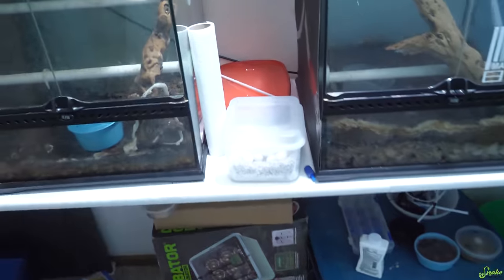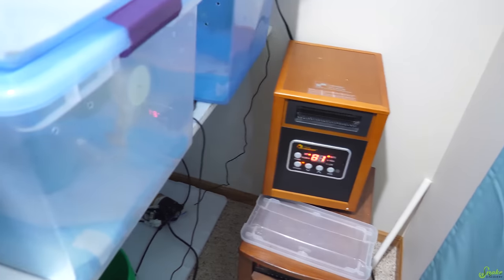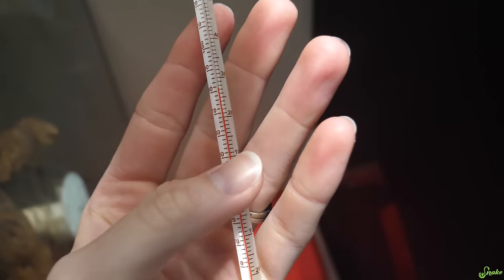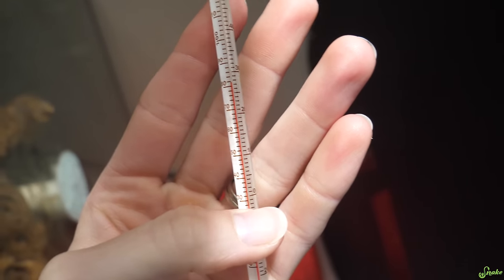For those who are interested, we incubated this clutch literally on this shelf in this closet. It's actually a heated closet for our green tree pythons. I just had the container sitting right on here where it sits at about 82 degrees Fahrenheit. And they hatched on day 60. Today's day 61, which is why we are cutting open the eggs and seeing what's inside.